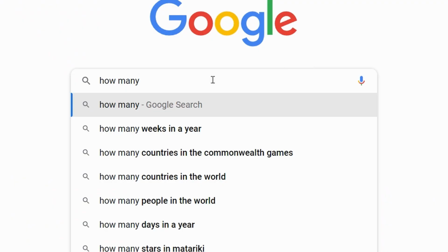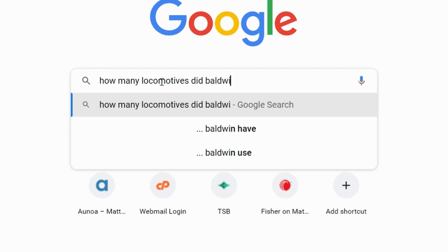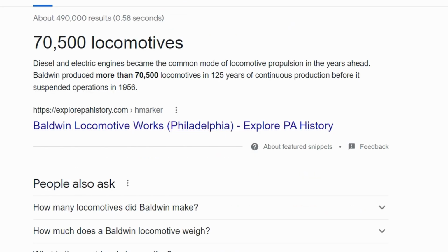Who knows? It could have been that the bar frames had issues in a narrow gauge context, because the reality is that BALDWIN built a huge number of locomotives. And if they had have been a supplier of dud locomotives on a wide scale, they would not have built that number.